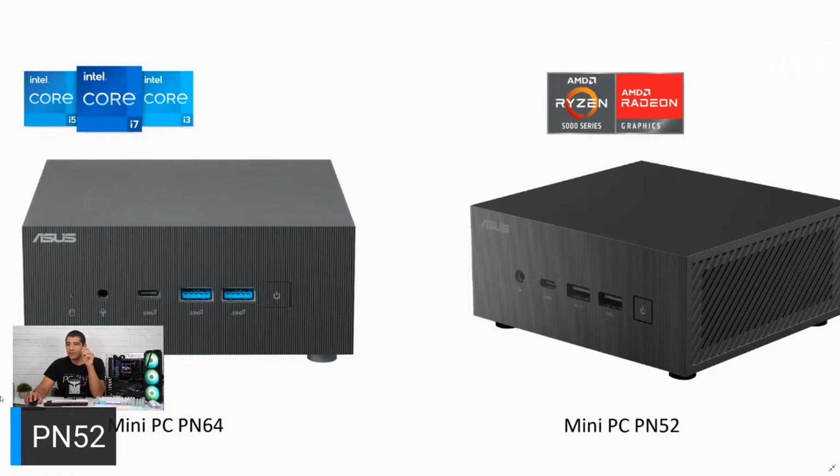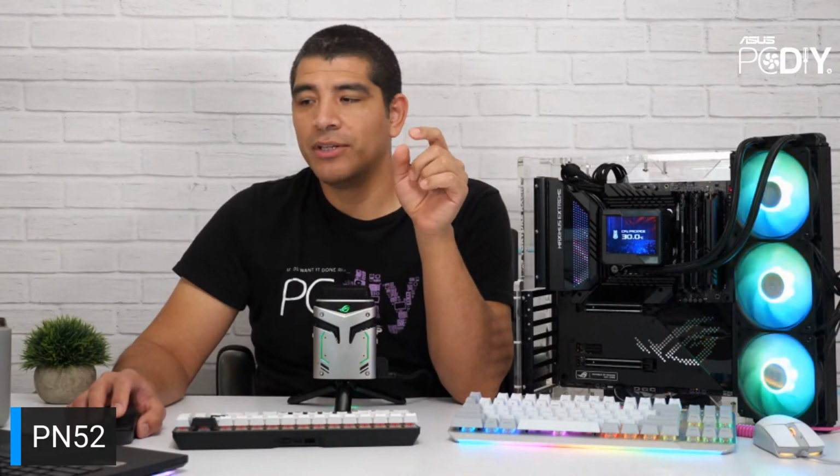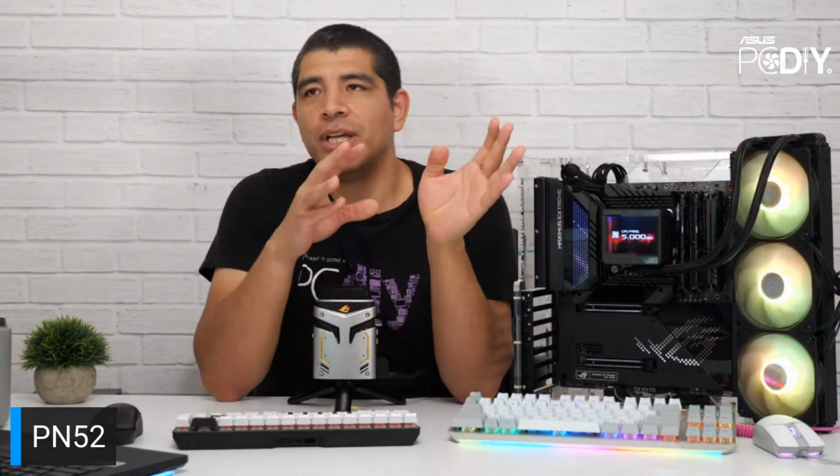And again, if you're wondering about the performance, it's really, really impressive in terms of what is going to be possible with these units, right? Keep in mind the prior generation PN52 was already giving you up to an 8-core, 16-thread part at the highest end, right? Which was quite impressive to have in a unit that was literally this compact, right? And that unit had a little bit lower TDP, but still very impressive performance. And now we're going to be going up to a higher level in terms of 35 watts.